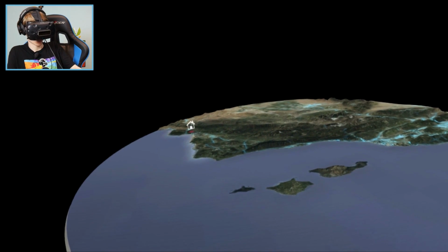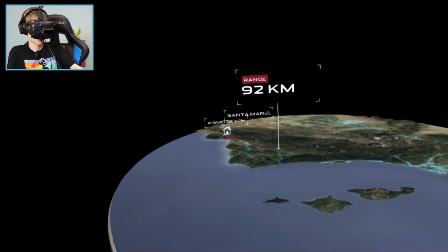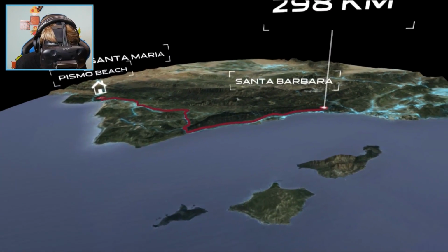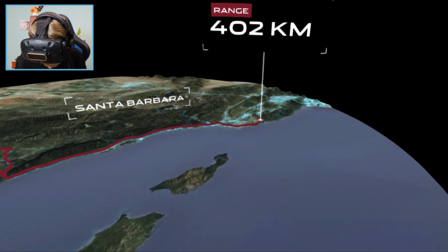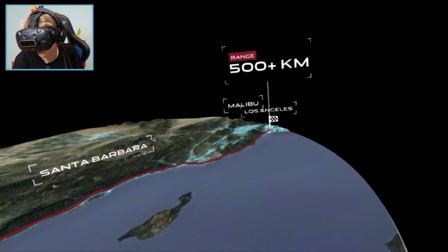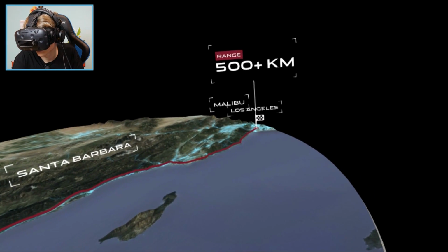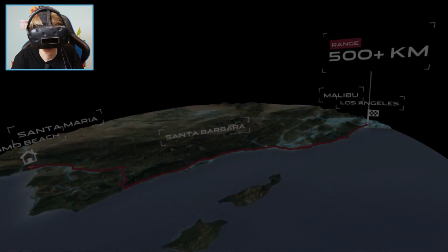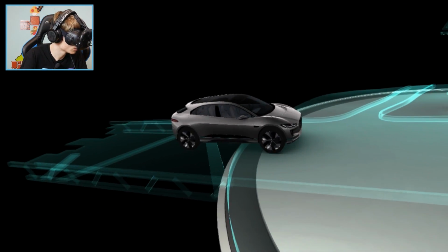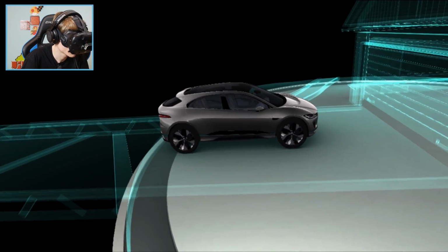The car is still in the final stages of development, but I can tell you that we're targeting a very competitive range of over 500 kilometers, as measured on the NEDC European cycle, or more than 220 miles on the EPA cycle. Not bad at all. At launch, 50 kilowatt DC chargers will deliver an 80% charge in 90 minutes.